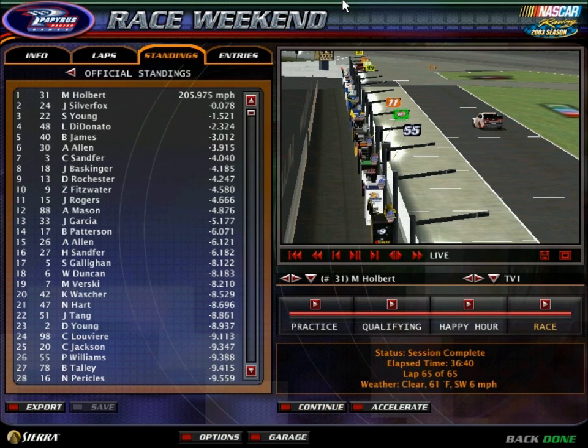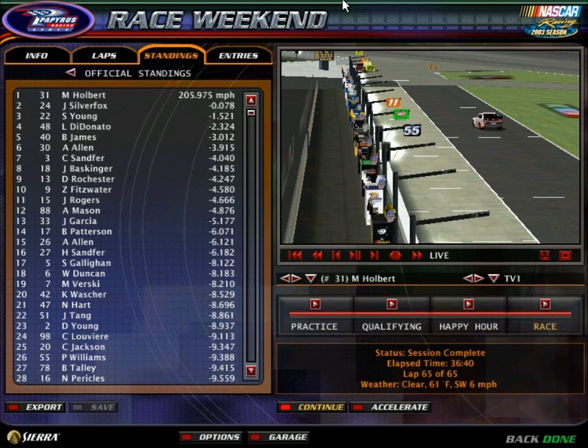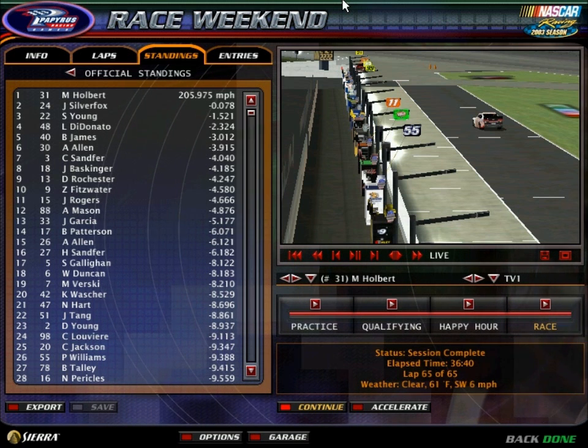Hendrick's starting to get their game together, but the only one in the Hendrick camp that can't get their game together is the 5 of Sean Galligan. Somehow rallied up for 17th here. I don't know what's wrong with that 5 car this season.